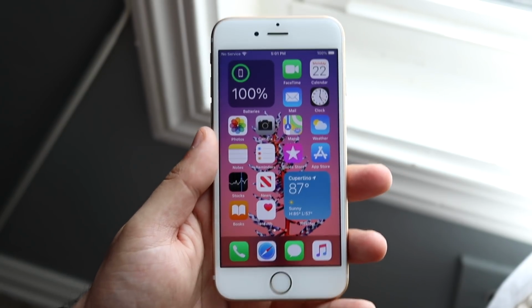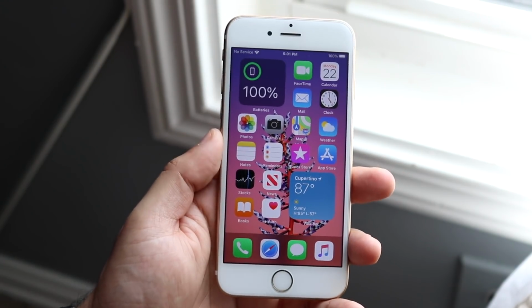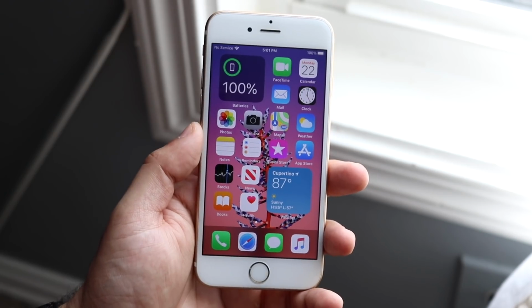This phone I'm not able to take calls in right now, but just know that that's a really cool feature that's added, which is really, really awesome.